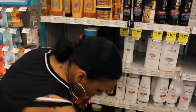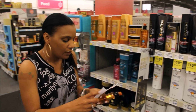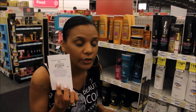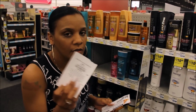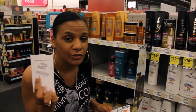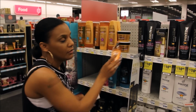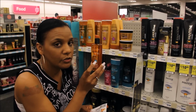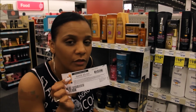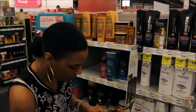Let me show you. So it's an $8 off of $30 L'Oreal brand. So I have to get my total to $30, and then I can use this $8 off coupon. So we like this hair serum here, so I grabbed two of these, and I have a $3 off one coupon that I printed from coupons.com. So I'm gonna use that.